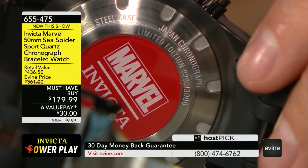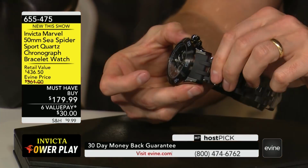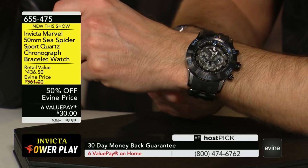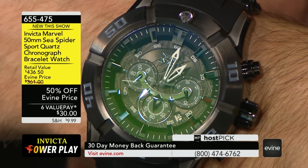You're the only person that's going to have your number on the back of the case, which is pretty cool. And you can get this collectible home for $30. That's your investment to get it home. It's like layaway, but it stays with you. So you get to wear it over the next 6 months as you pay it off monthly, interest free.